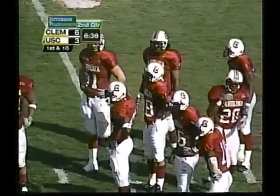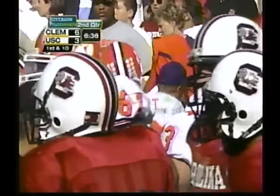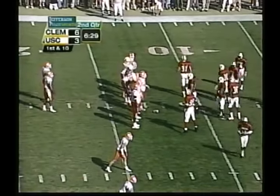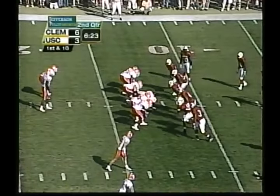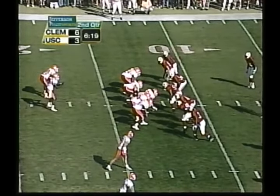Clemson has won the last four games of this series, 10 of the last 13, and the last time the Gamecocks have won in this stadium against the Tigers, 1987. And to put some perspective on that, Lou Holtz was in his second year at Notre Dame when last South Carolina won here in Columbia versus Clemson. First down, 10, Tigers on the move. The ball's on the South Carolina 12-yard line.